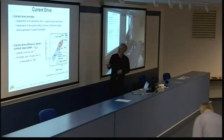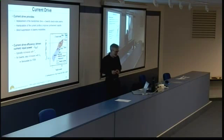And this is just one result I picked out here. It shows a collection of data from various experiments which shows the current drive efficiency, that is how much current you get for a given power, scaling against the electron temperature in a series of experiments. And it's scaling up nicely as the theory predicts, and should scale to the sorts of levels that we need in ITER.